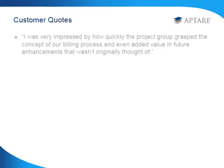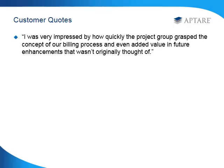But don't just take our word for it. Here are some quotes from an email the customer sent about the integrated chargeback solution. First, they were impressed by the speed the group was able to add value and go beyond the initial scope of the solution.